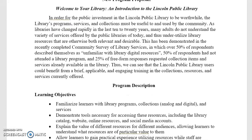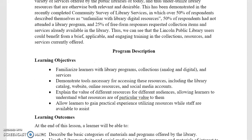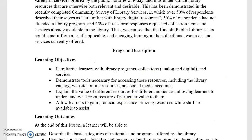And so scrolling down into our program description, we can see that we have our learning objectives. So this is kind of what we as the library want to get out of this. We want to familiarize learners with our programs, collections, including print and digital, as well as our services. We want to demonstrate all the tools that are necessary to access and make the most out of those resources, many of which are online.